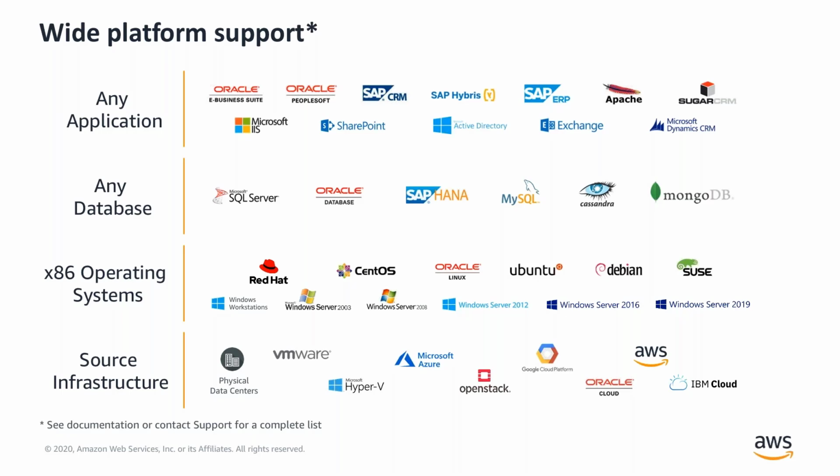Okay, so now that we have a good understanding of what CloudEndure is, how it works from a technical perspective, the architecture, and the platforms that are supported, let me hand this back to Garrett to talk about some of our customer case studies. Garrett, back to you.